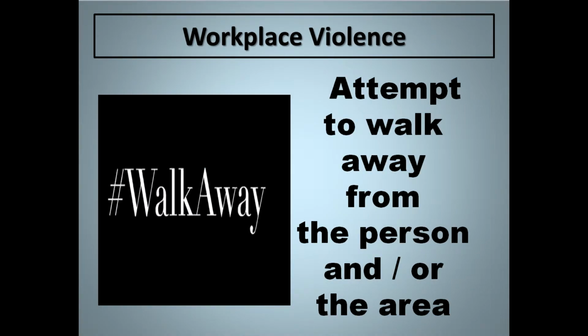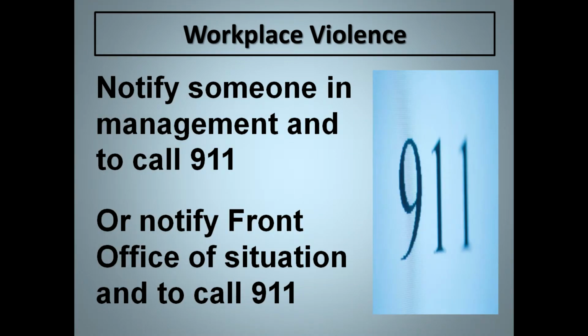When dealing with workplace violence, and you're the victim, you want to attempt to walk away from the person and or the area as safely and quickly as possible. Sometimes workplace violence can escalate very, very quickly. You want to notify someone in management and to call 911 or notify the front office of the situation and call 911 as soon as you can.